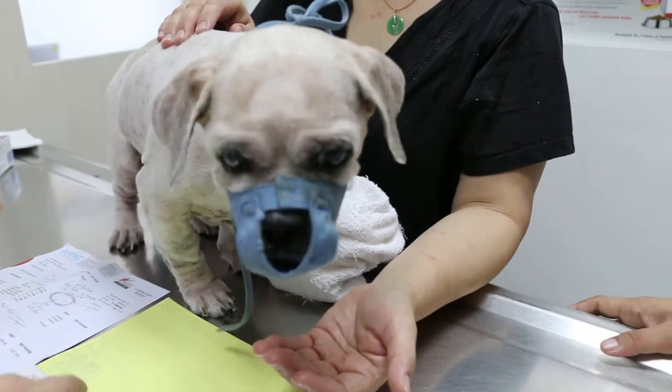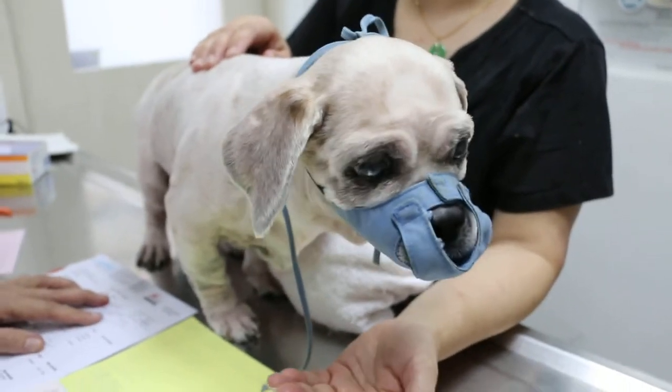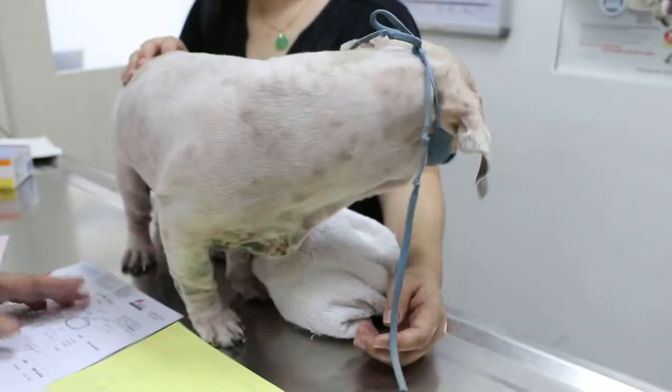Today is the 13th of January 2015. Okay, so this is a Shih Tzu.